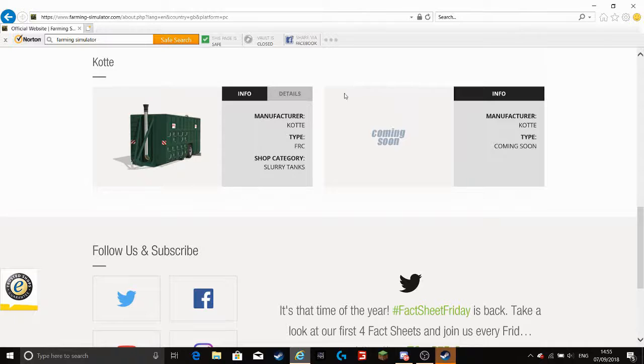Next you've got Garant, and this is a slurry tank, and that is the ugliest thing I have ever seen. And if I'm honest, I don't think that's ideal for farm, considering the chassis of it is basically on the floor. But obviously it works in real life, otherwise it wouldn't have been made. So it can take a capacity of 55,000 litres and requires only 50 horsepower, so that's not going to require a lot at all.